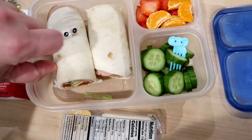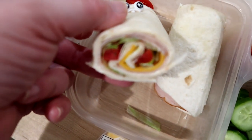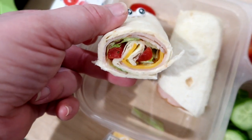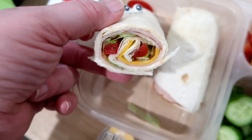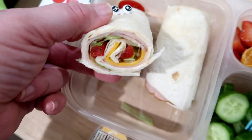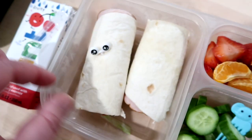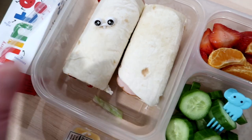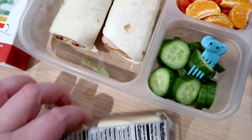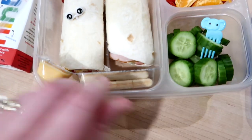I'll kind of lift it up so you can see it here. I wrapped it up with some turkey deli meat, some cheddar cheese, lettuce, and tomato, and the inside of the tortilla is spread with just a little bit of the light Laughing Cow cheese, and that's just to sort of keep the wrap together so it doesn't fall apart in the lunchbox.